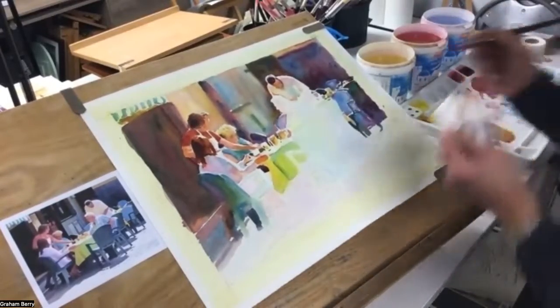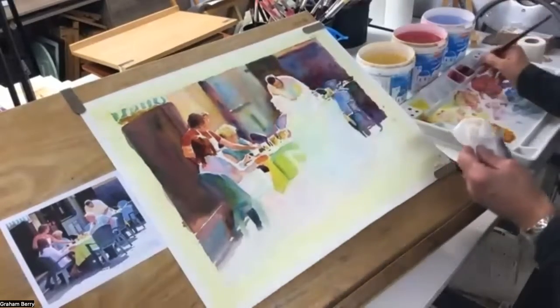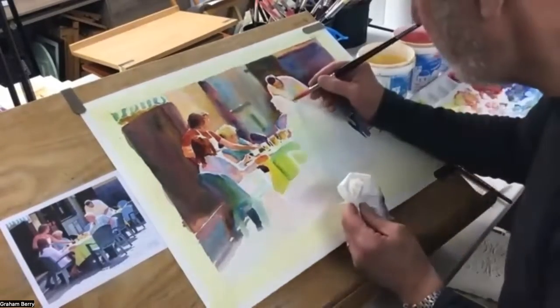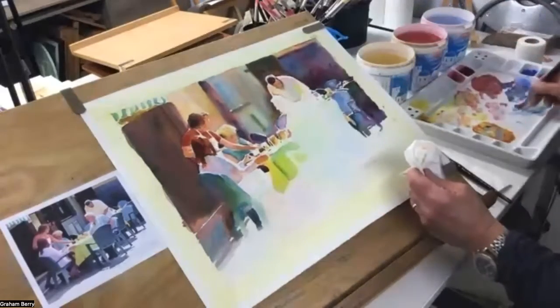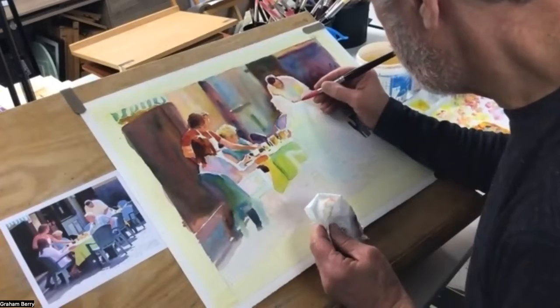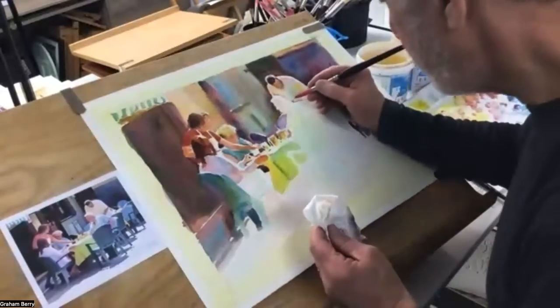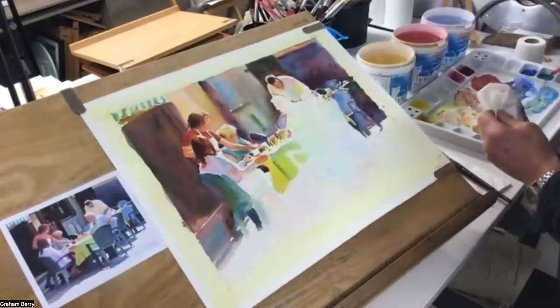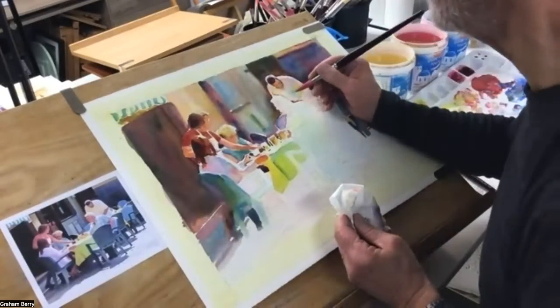Although he's got a white shirt and lots of different colours. Picking up permanent rose and cerulean, right on the edge, and put a nice highlight again. Maybe add a touch of blue, cool that down a little bit.